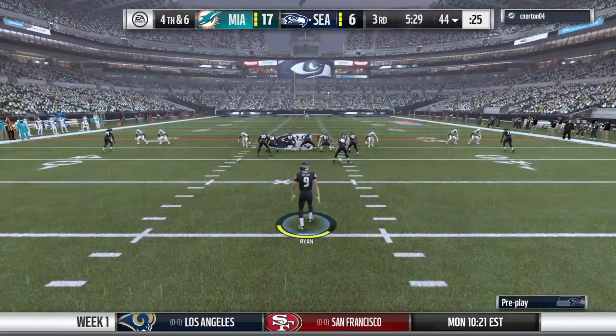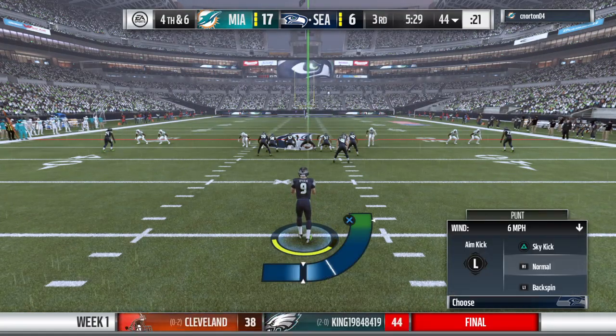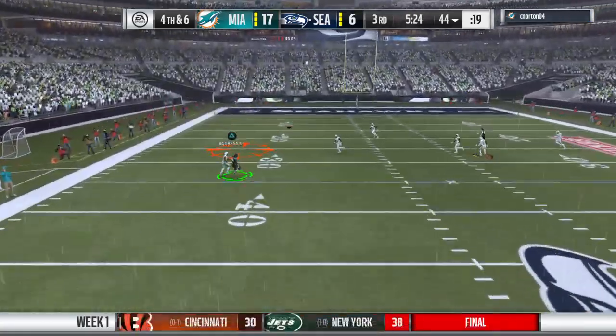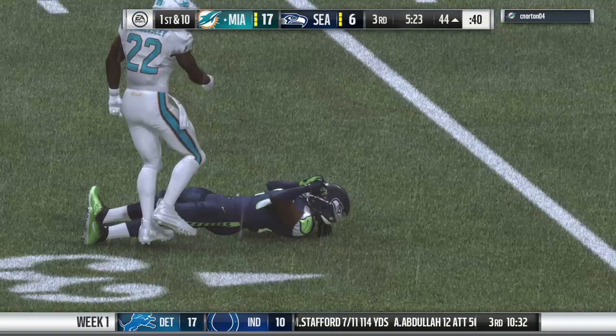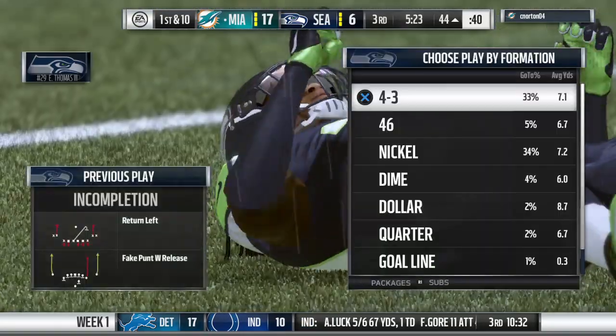Here's John Ryan now, as he'll punt it away for the 4th time today. And look at this, it's a fake. And this is incomplete. A huge gamble, and it does not pay off. So here are the Dolphins now. They get ready for their first possession of the second half.